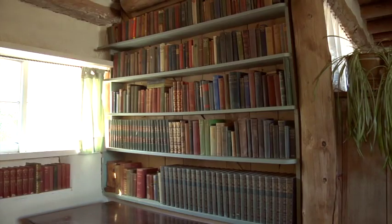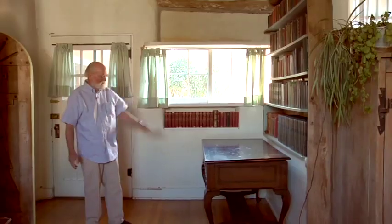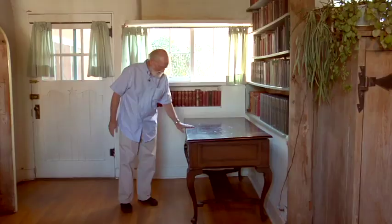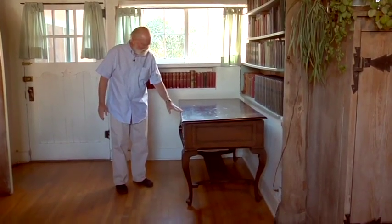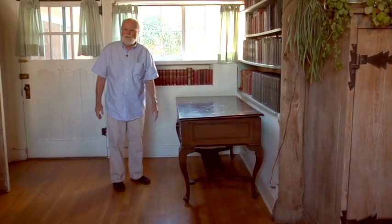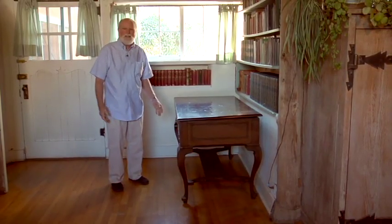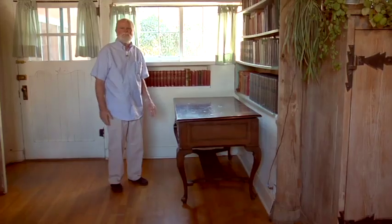Over here, the original library that would be from the time of the elder Couses, the artist and his wife. And then this very special item we have here was originally in their New York studio, and believe it or not, it was a daybed, and 2 people slept on it.